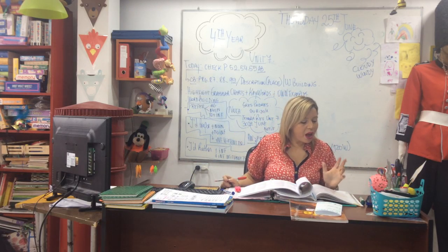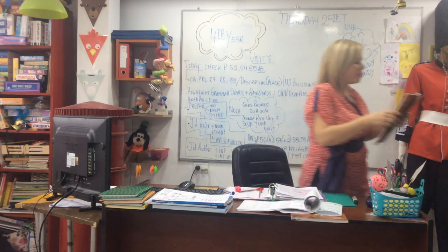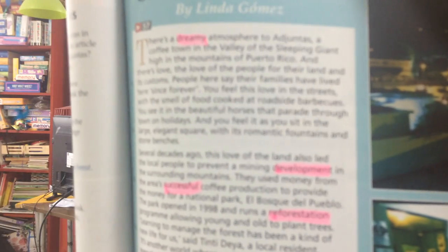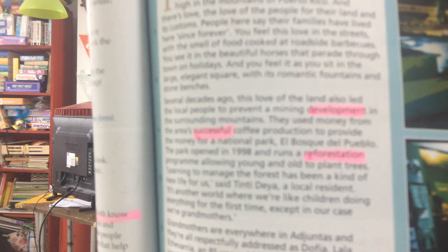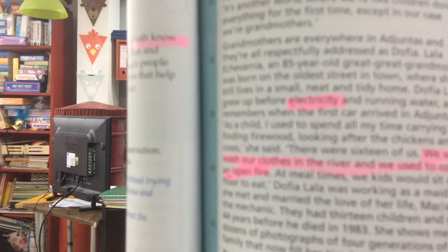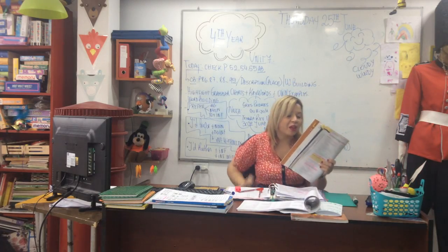So pay attention now. First of all, I want you to highlight all these words in the text. Of course, grammar charts and everything must be highlighted, but I want you to highlight dreamy, development, successful, reforestation, electricity, traditional. The rest no, because when I study, I highlight everything, the text and everything.